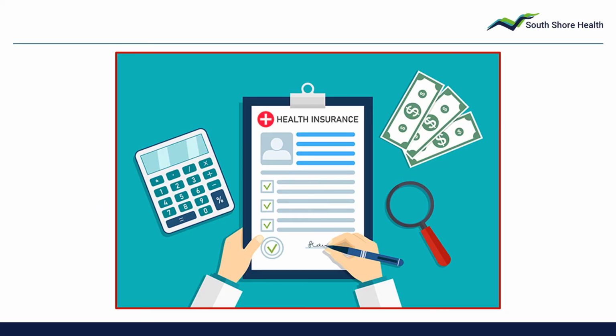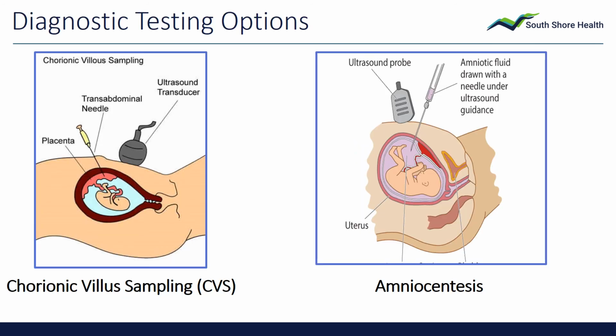Most insurance companies cover both ERA and cell-free DNA screening for all pregnant women. We partner with a lab that provides prior authorization from the insurance companies and offers a program that limits the cost of cell-free DNA to $299. Your out-of-pocket expense for either test will range from $0 to $299.